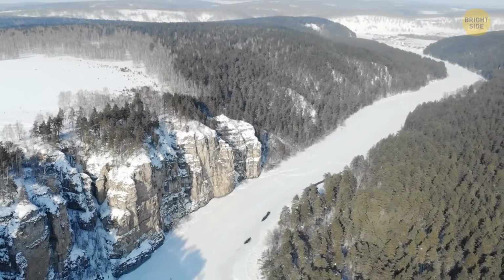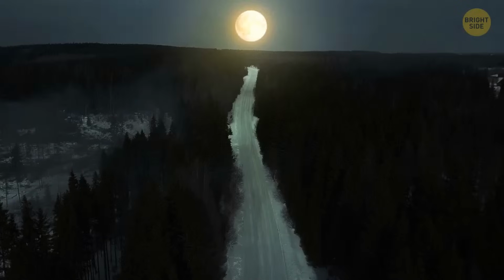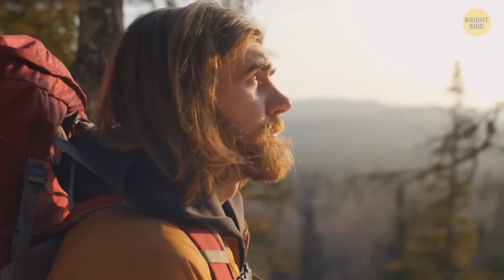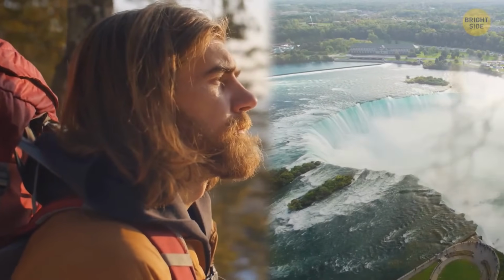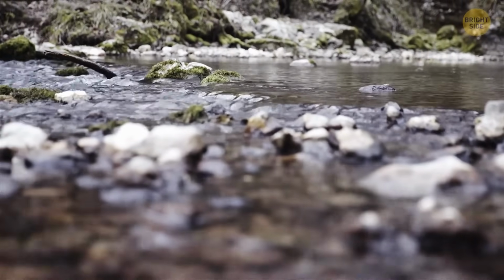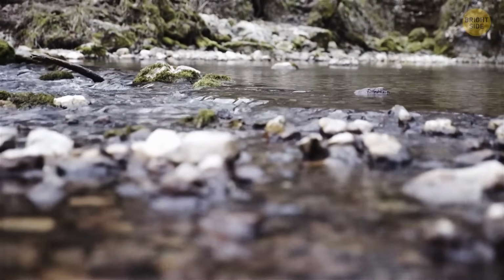Ice blocked the source of the Niagara River. An American farmer was the first one to notice it. It was March 29th, and he went for a walk right before midnight. Soon, he realized he couldn't hear the powerful roar of the falls. He quickly went to the edge of the river and stood there in shock. There was hardly any water.